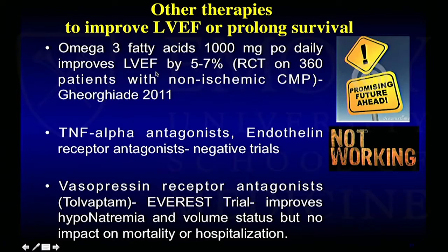Most recently, remember the last neurohormonal system activated in heart failure is really the inappropriate secretion of anti-diuretic hormone. And you can antagonize at only the V2 receptors at the kidney level by using tolvaptan or conivaptan. And the EVEREST trial, which was an outpatient trial, the largest trial to actually test the hypothesis, was negative. It did improve the sodium. It helped them to diurese a little more, but it was negative overall as a survival.